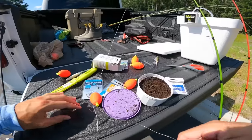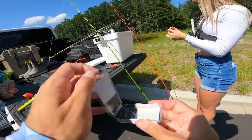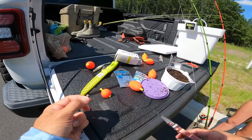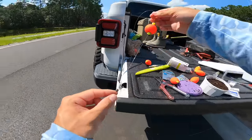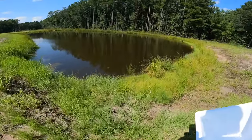That's perfect. Now the last step to this bluegill rig, we're gonna get a split shot weight. We're just gonna put a split shot about halfway up the line. I don't like to put it close to the hook because the bluegill will start pecking at it. Cinch it down with our pliers and we're all good. That's the rig that we got: bobber, split shot, hook. We got our rigs rigged up.